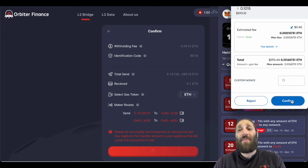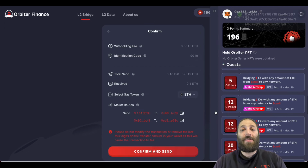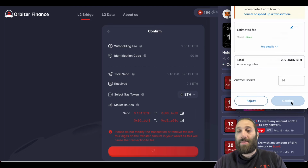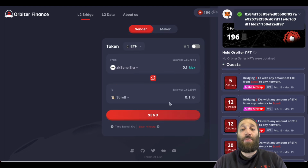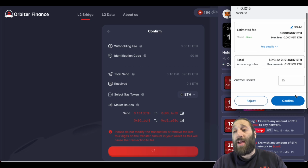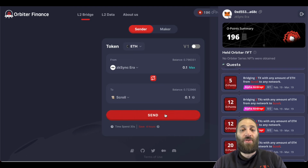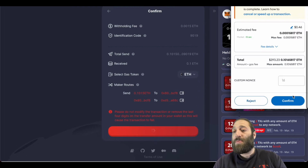So instead of spending $5, I'm spending 45 cents on transaction fees. So saving some money there. No point to burn ETH like that. Let's go ahead and do a few more. And you can see I was at 196 points. Every time I bridge 3 times, I also get a random card I can flip, which earns more points. So I just bridged a few times to Scroll. You can see I'm going to hit a few of these bonus points.